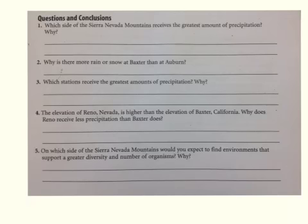Which side of the Sierra Mountains receives the greatest amount of precipitation? The right side receives the greatest amount of precipitation because it's higher elevation.